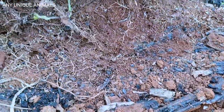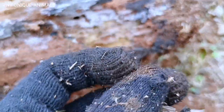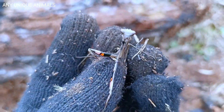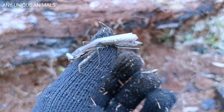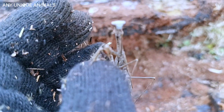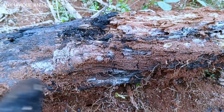Nothing. Look at this, bro. Wow. This is a cute praying mantis. I have never seen a praying mantis like this before. Wow. A brown praying mantis. Wow. Look at this. It's very cute, isn't it? Hi, praying mantis. Hi.